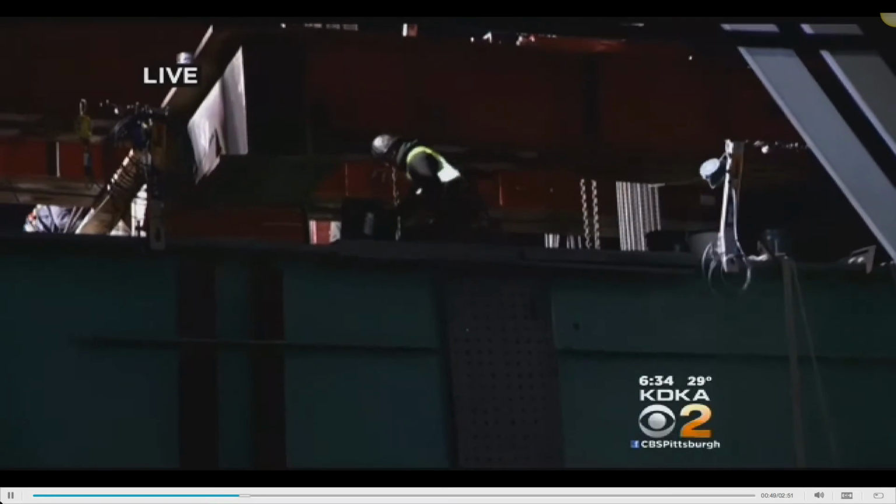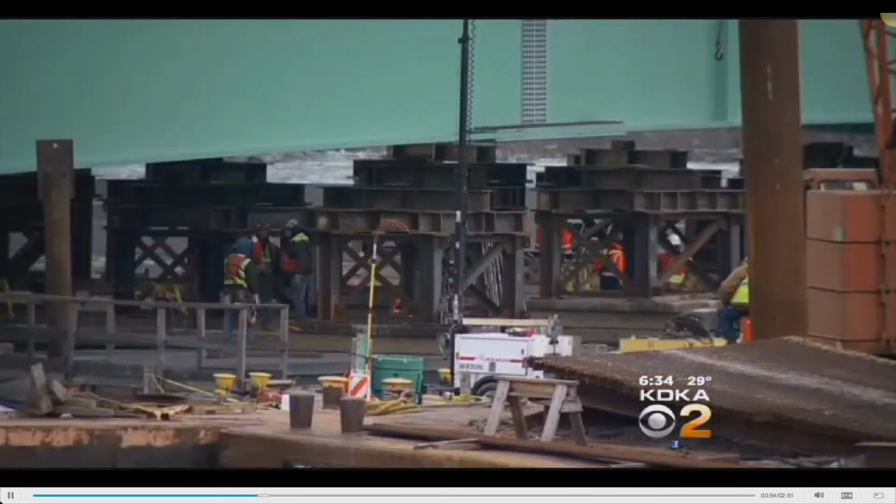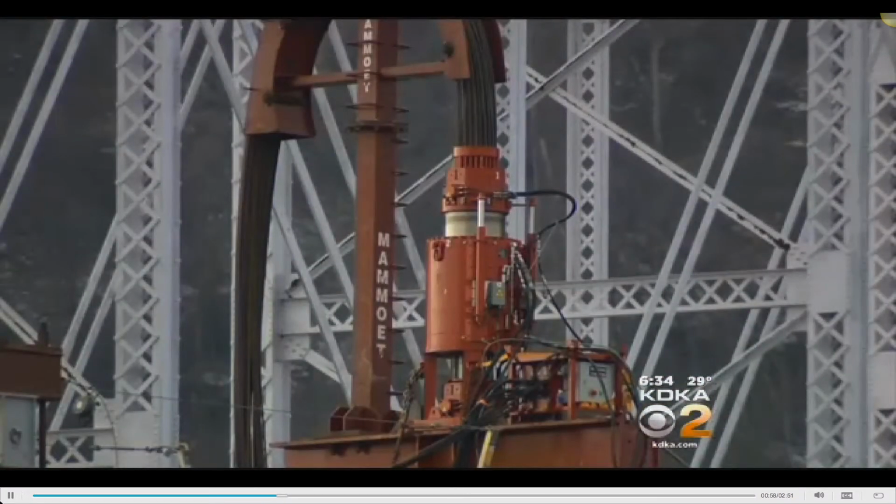o'clock this afternoon. In the middle of the river, they put the centerpieces together on a barge, connected cable jacks to the four corners, and today started inching them upward.